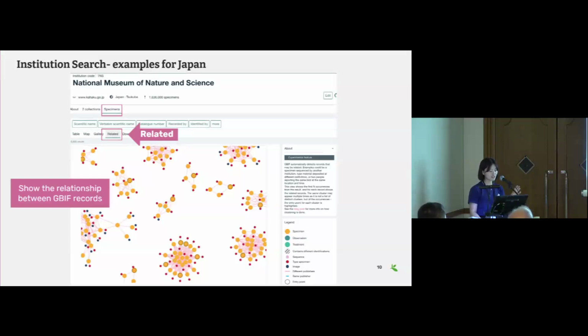The view shows the occurrences from the result, and for each record it shows related records together. The same cluster may appear multiple times, as it is not a list of distinct clusters. But among the occurrences, the entry point for each cluster is highlighted, so you can see the different groups of the clustering. Okay.